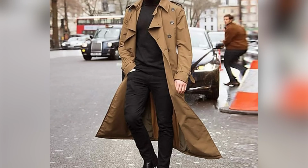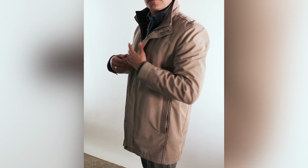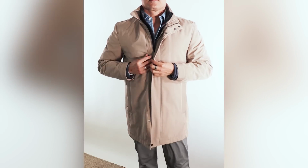Basically, a lot of these longer jackets, they were just uncomfortable because when you get in the vehicle, they get in the way, especially if they cover your legs. So this was a modern day interpretation of a lot of older school overcoats. They made it a bit lighter and they made it so it was shorter, so it's easy to get in and out of the vehicle.